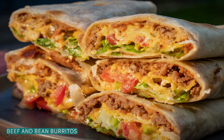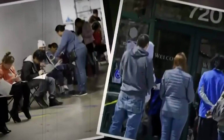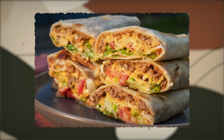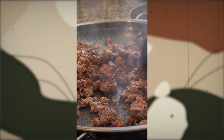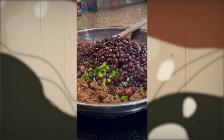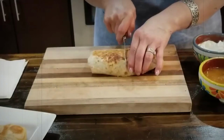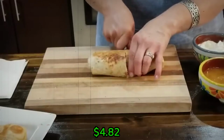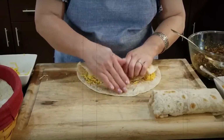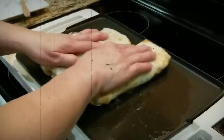Beef and bean burritos. During the 2020 pandemic, when millions of Americans faced unexpected job losses, these burritos became a lifeline for families navigating sudden financial insecurity. You only need a quarter pound of ground beef, a can of refried beans, 8 flour tortillas, a little cheese, and a tomato. For just $4.82, you can make 8 burritos. That's only 60 cents each. These can be individually wrapped and frozen, creating an emergency meal stash that many families relied on during uncertain times.